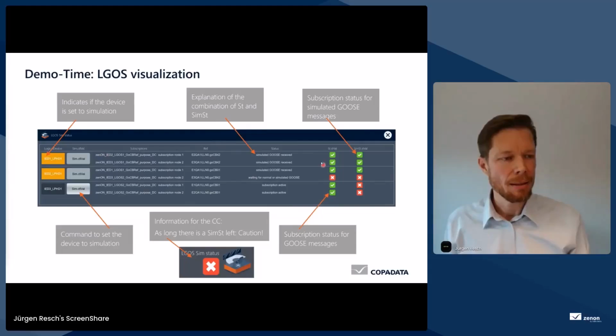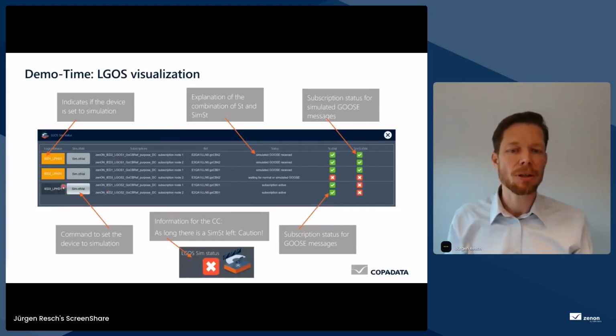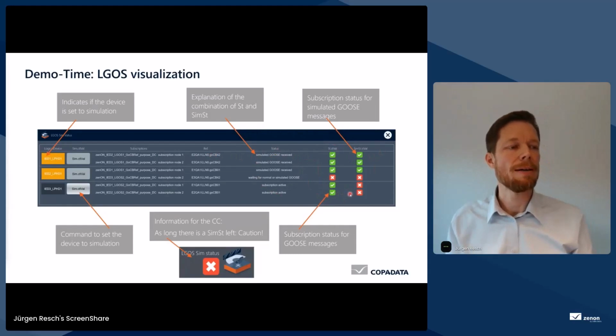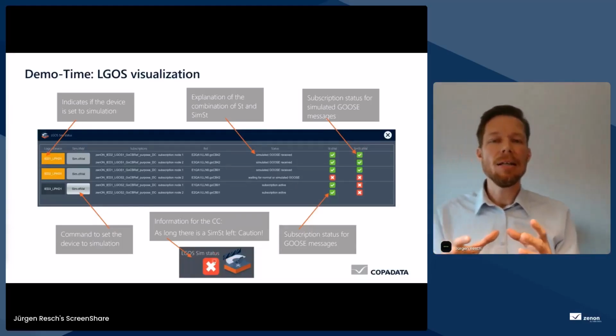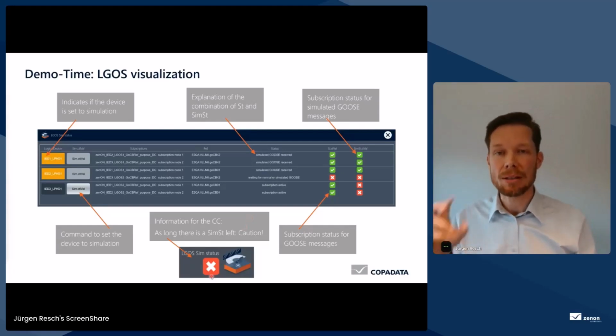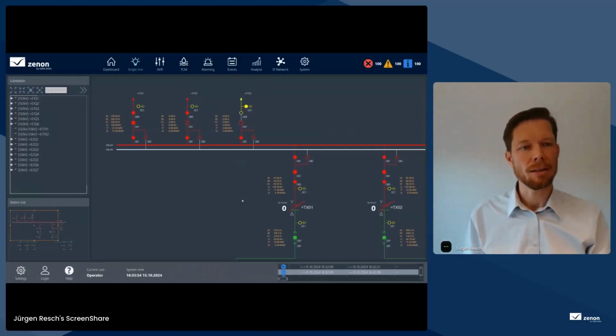And there also, again, my dear colleague Luis has implemented this nice overview screen. We have 3 different subscriptions in the different IDs. We are subscribing to our neighbors. We see here the string of the subscription itself. We see the status of the combination of these two flags, let's say: the status of the subscription for the real subscription or the status of the simulation. And then we have also aggregated information about whether there is any simulation going on in the substation, so that the control center gets this one important piece of information. But we look at this now in more detail here in the demo.